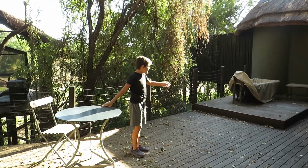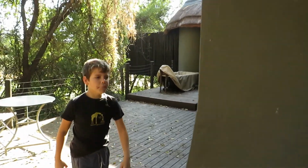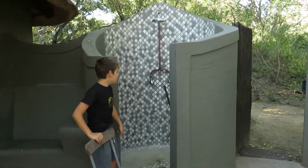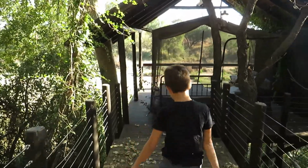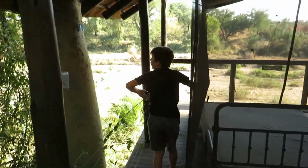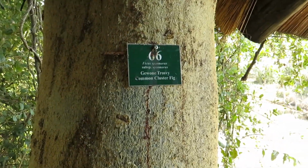Okay guys, this is our outside shower bath. And if you look behind you, there is a little shower here. I like it. And maybe guys, I will do the bath outside tonight. Hi guys, okay, come on, check it out. We have our own private sink. Plastic tree. Wow, that's cool.